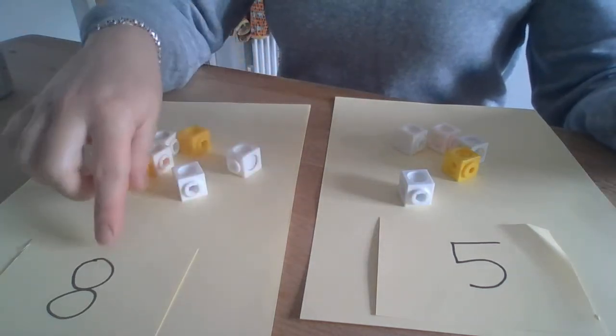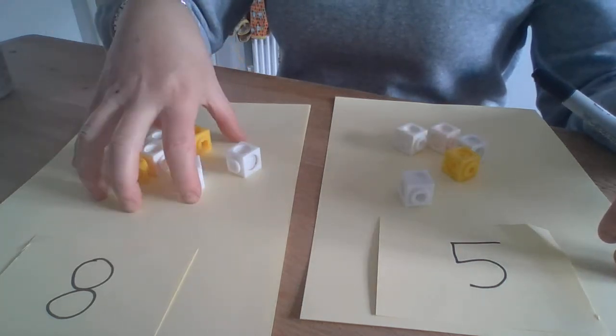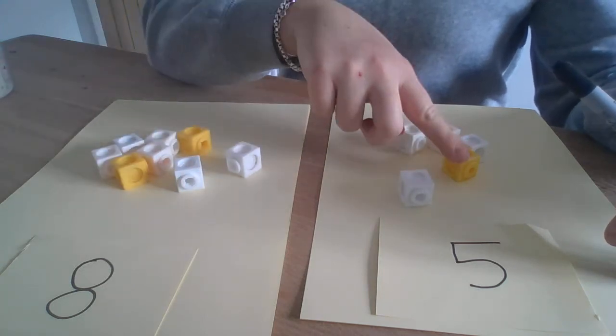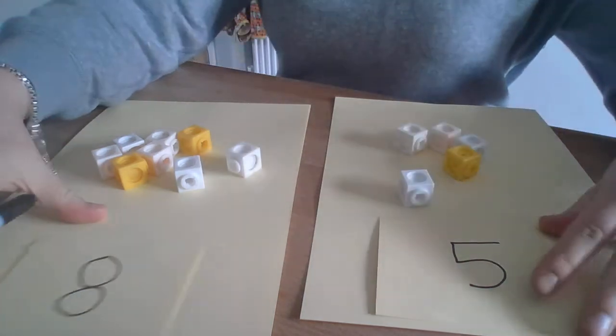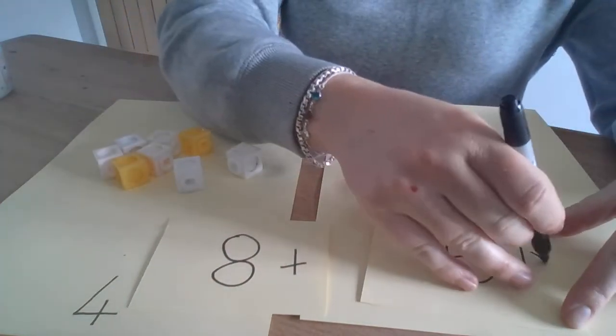So we need to check again that we've still got 13. So 8, put 8 in your head. So 8, let's count on. 8, 9, 10, 11, 12, 13. Fantastic. So 8 add 5 equals 13.